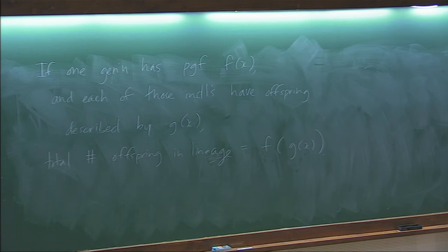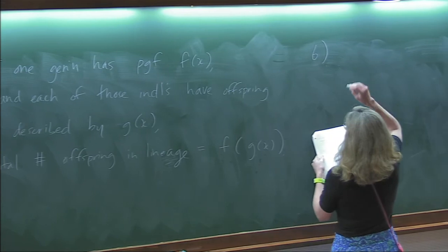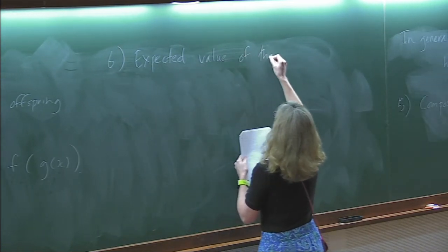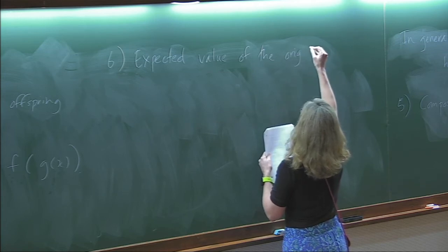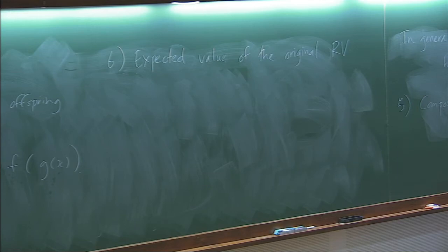Okay, last property, and then I'm going to make you play a little bit. Notice how I've gotten more and more lecture-y as time goes on. Now I'm just telling you stuff, but we're going to pause for some active learning in a moment. Okay, property 6: expected value of the original random variable. This is not to be confused with property 0, which is how we can write any probability generating function in terms of an expected value. This is way back at the very beginning. We worked out the expected value for the random variable itself before we even knew what a probability generating function is. We're going to go back to that.